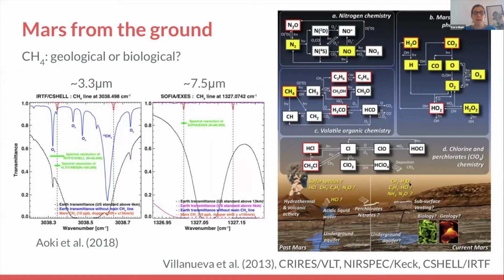Now, Mars has also been observed from the ground, and despite all the probes that we actually sent to Mars, we still don't know all the different species that may make up its atmosphere. This is what is shown in this complicated plot on the right-hand side. The yellow ones are those that have been found in the Martian atmosphere until this particular paper.